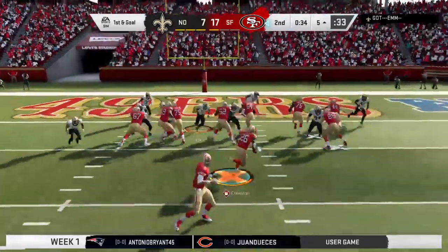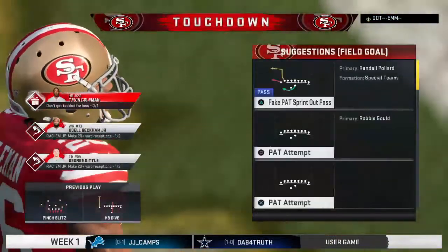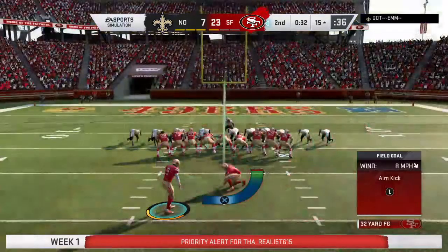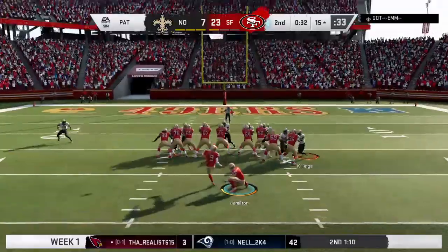It's 1st and goal. They'll run with Coleman on first down. And across the goal line into the end zone. Touchdown 49ers. A 5-yard touchdown run. Here the Niners are able to stretch their lead.